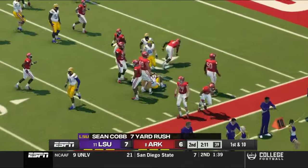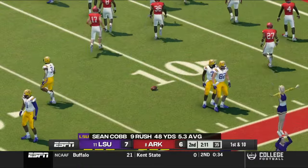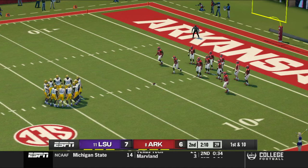Tackle made around the 10-yard line. Cobb was the intended receiver on the play. First down. And this is the 10th play of the drive.